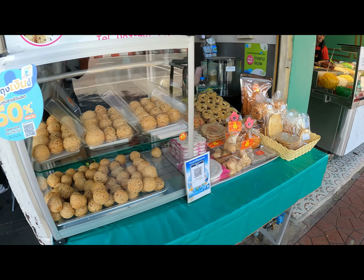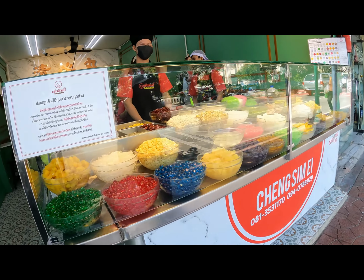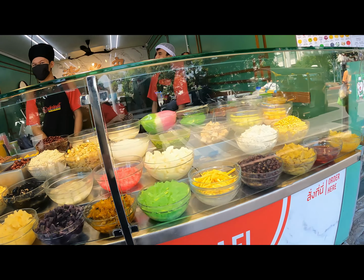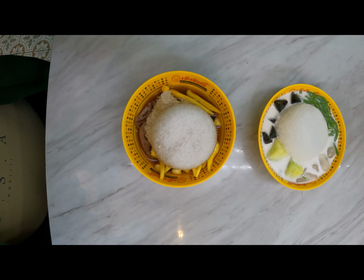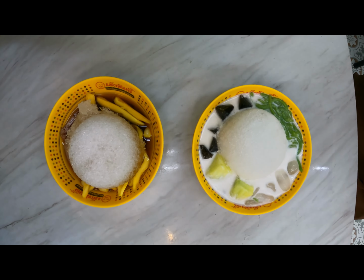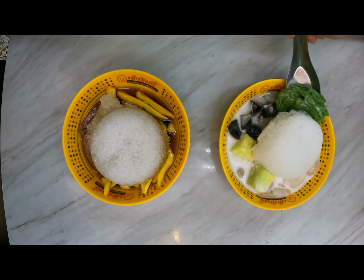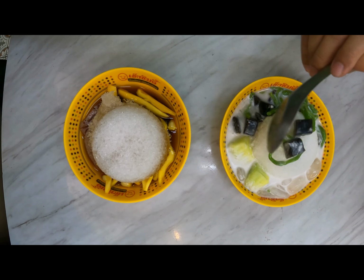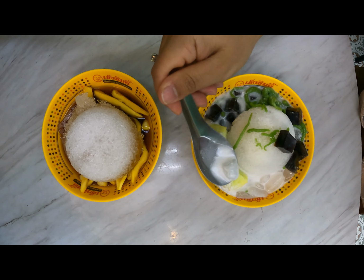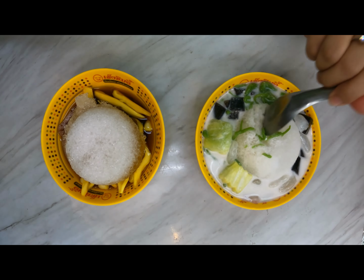But we started walking around and found this shop with really colorful food. So we thought of giving it a try. It looked really nice. And then what? We just started eating it. It was fun, it was tasty, it was unique as well.